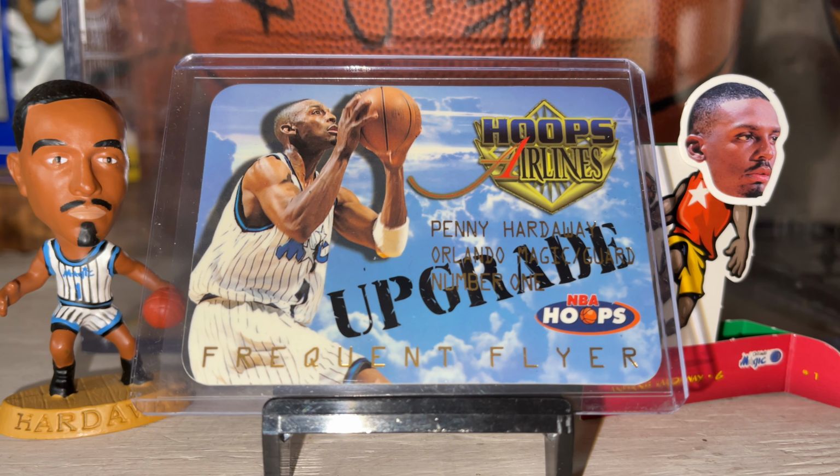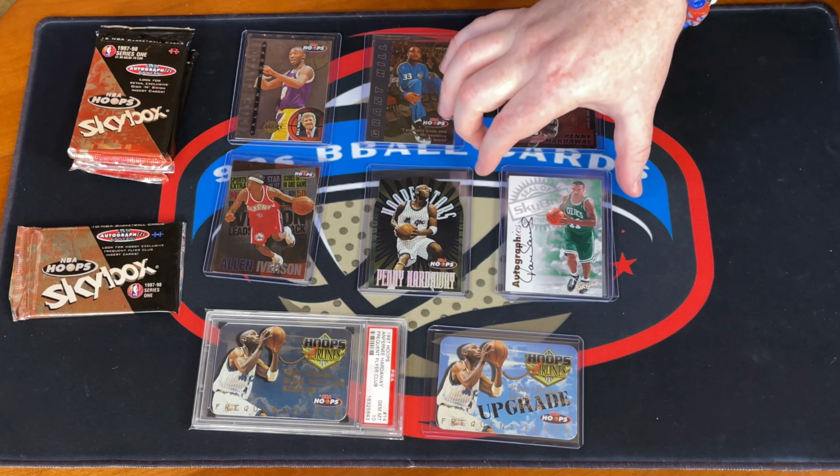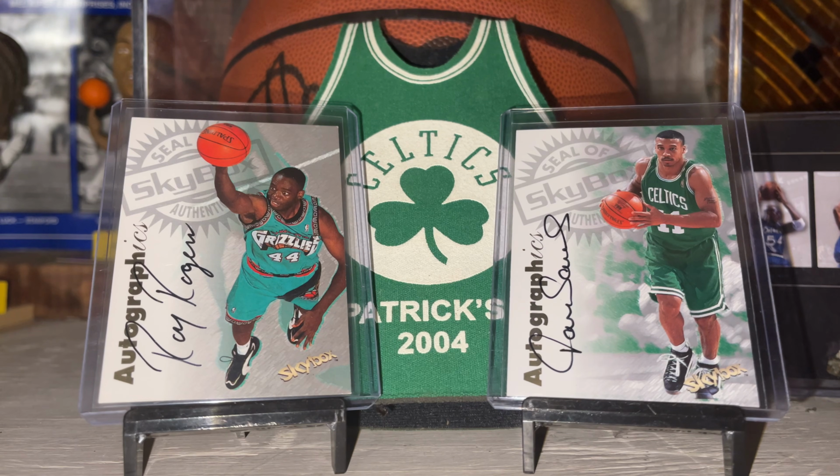But if you have a guesstimate, or if you know from private sales, drop that down in the comments, please. So that's what we have for inserts, but talking about the autographics. Here we've got a Dana Barros, and we also have Roy Rogers from the Grizzlies. A fun 90s throwback jersey there.